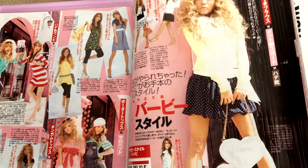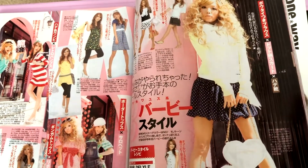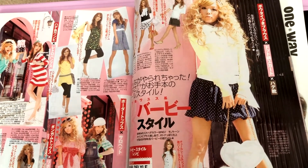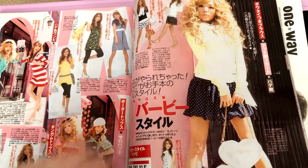So this is like bright yellow. Like I said, bright colors are really big. So like yellow, green, interesting prints, polka dots, ginghams. That was in for summer 2007.